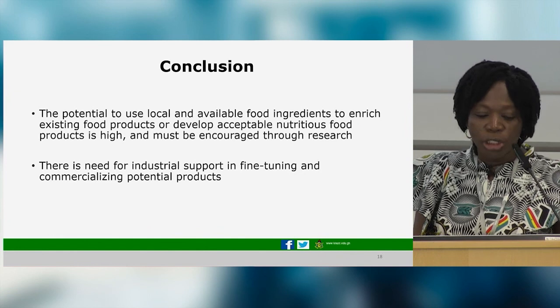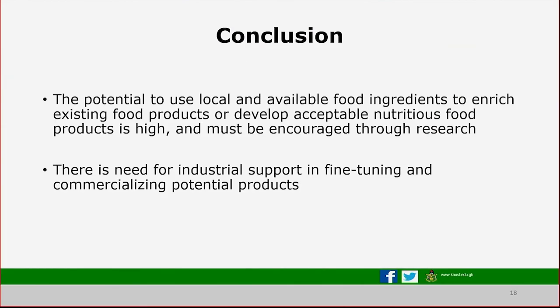So in conclusion, the potential to use local and available food ingredients to enrich existing food products or develop acceptable nutritious food products is high and must be encouraged through research. There is the need for industrial support in fine-tuning and commercializing these potential food products. Thank you very much.